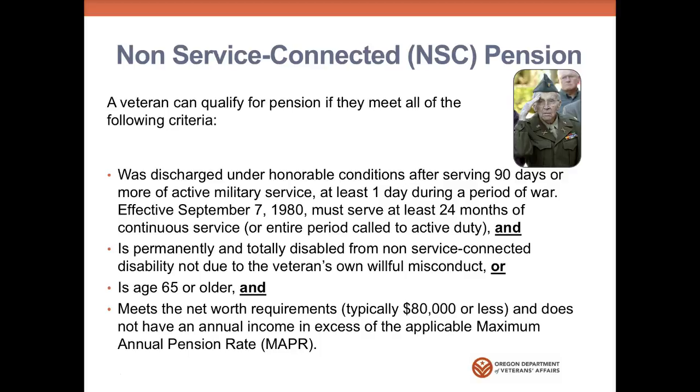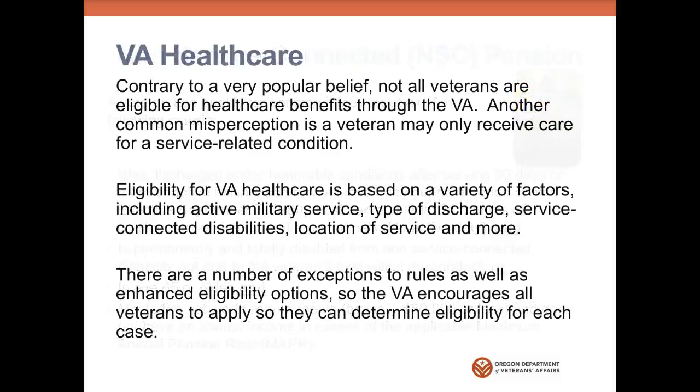It's actually a pretty great benefit if you are in a situation where you've been injured and you have no resources and you're living month to month with next to no money. This is a benefit that we also call our wartime veterans benefit because of the fact that they have to have 1 day during a wartime period.